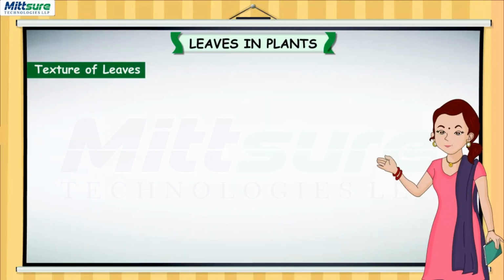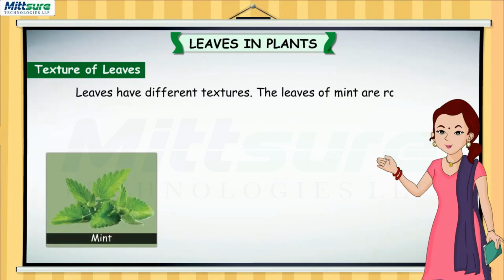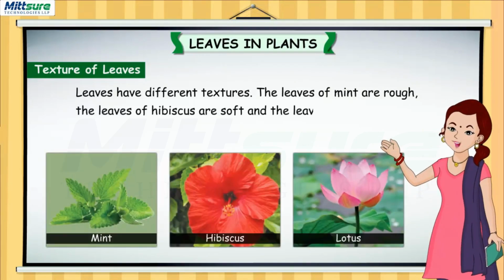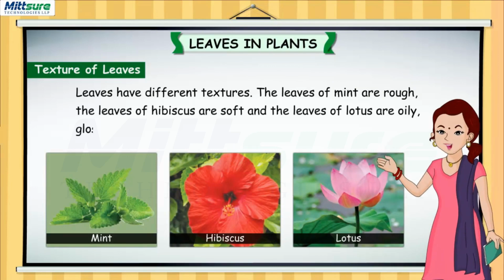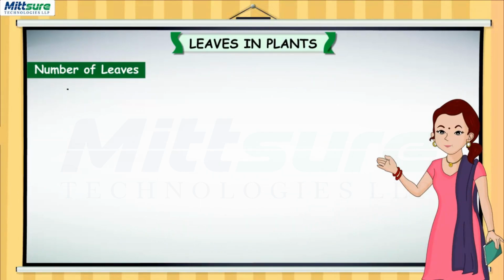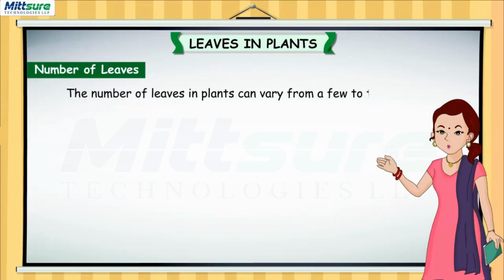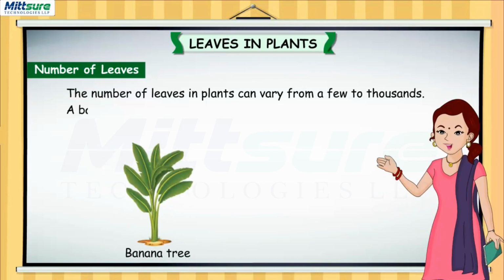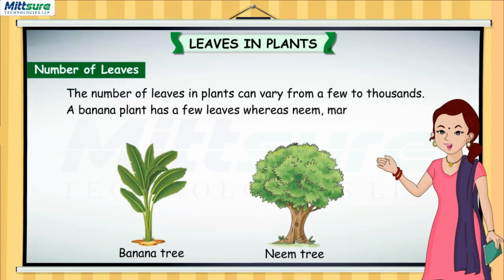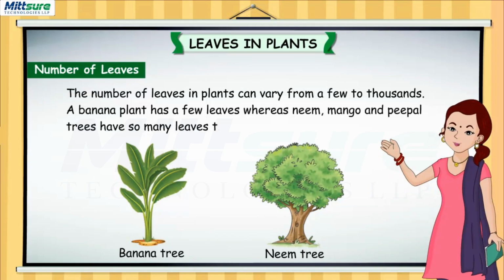Texture of leaves. Leaves have different textures. The leaves of mint are rough. The leaves of hibiscus are soft. And the leaves of lotus are oily, glossy, and slippery to touch. Number of leaves. The number of leaves in plants can vary from a few to thousands. A banana plant has a few leaves, whereas neem, mango, and peepal trees have so many leaves that are difficult to count.